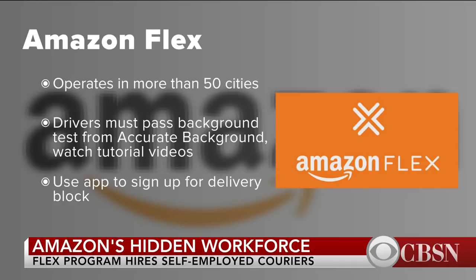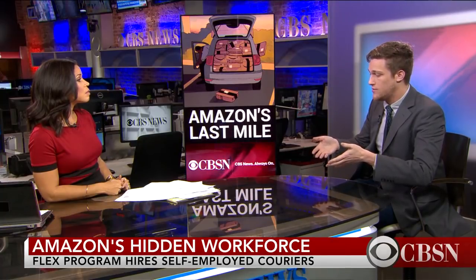Yeah, the program pushes all the incurred costs onto the person doing the work, like vehicle wear, gas, and sometimes dollies for people to move the packages around. But none of the benefits you would expect from a traditional job, like healthcare or workers' comp in the event of an injury. Right, because it sounds almost like a pretty decent side hustle. But there are a lot of buts, because you are self-employed, so you're not covered in a variety of different ways.